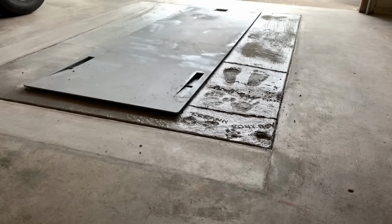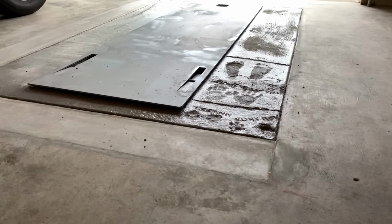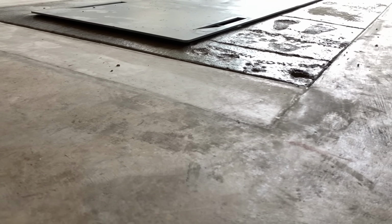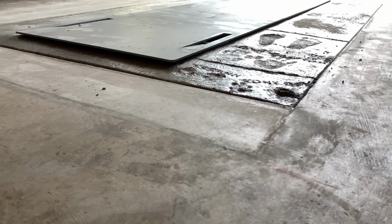So anyway, that's a look at our storm shelter. I'll be getting back to some of the regular videos here before too long. I did want to share this installation process since this did take quite a while, and this has kind of delayed working on the other projects here for the last several weeks.